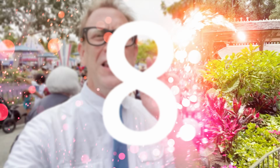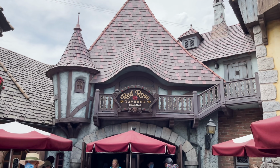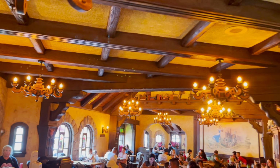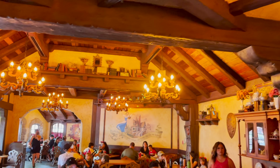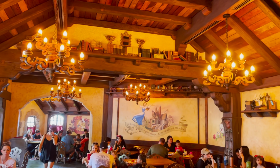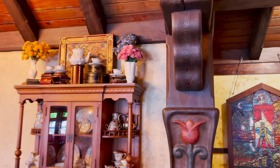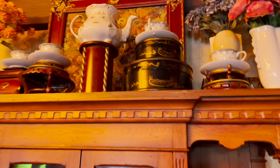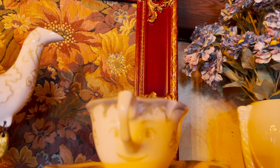For the number 8 insane detail in Disneyland you probably didn't know, you gotta come to Fantasyland and go to the Red Rose Tavern. When you come into the Red Rose Tavern, you order your food, you sit down and see all kinds of things. It's decorated like France, like Gods of Beauty and the Beast. But really what you want to notice is this, right there. That is Mrs. Potts from the live version of Beauty and the Beast. And Chip is right next to her.